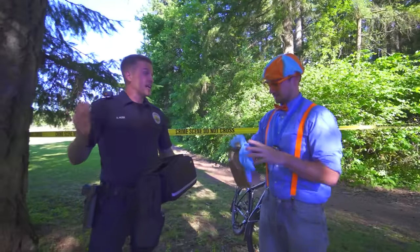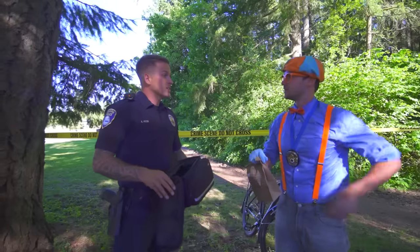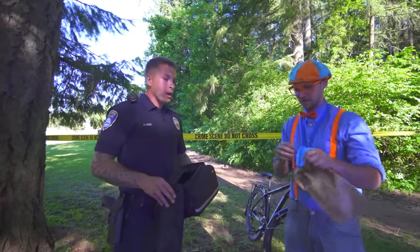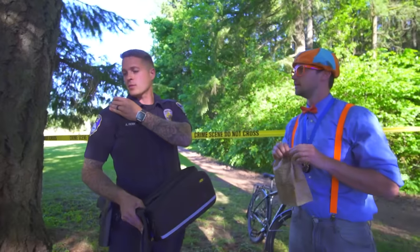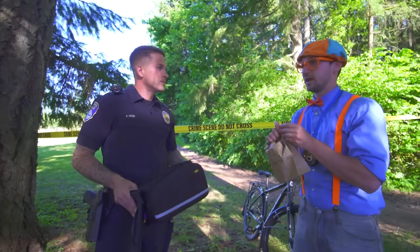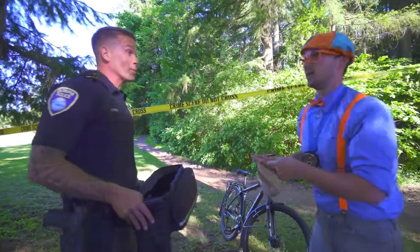Now we have to get it down to the police department to process it. Okay. So how do we get it there? Well, we're going to have to call in the motorcycle. Okay. Officer Feed Check, can you send in the motorcycle for transport of evidence? Okay. I guess I'll go meet the motorcycle. He's over there waiting for you, Blippi. Okay.